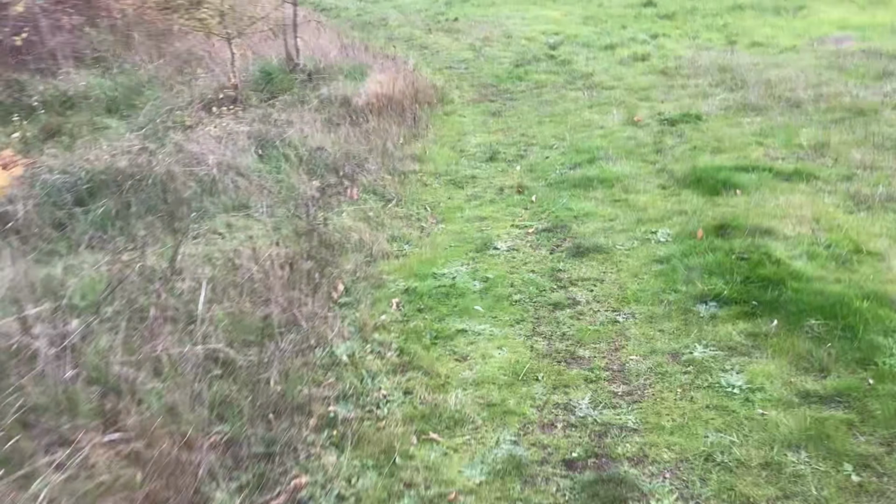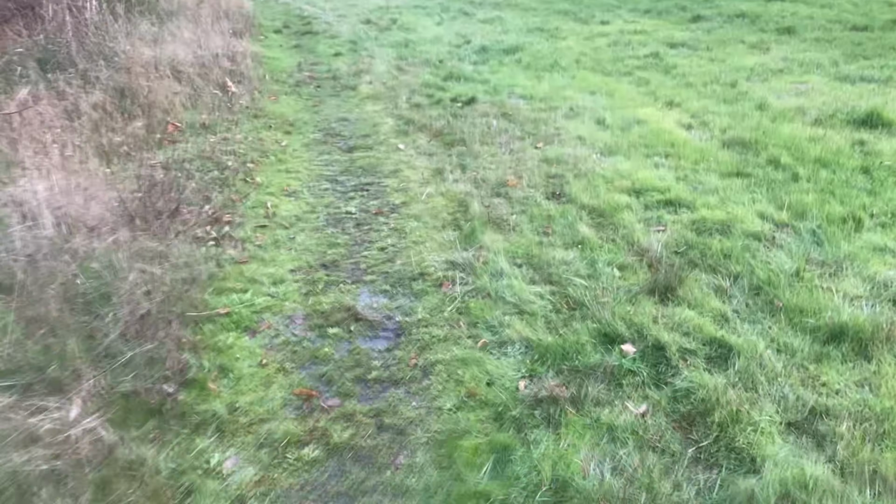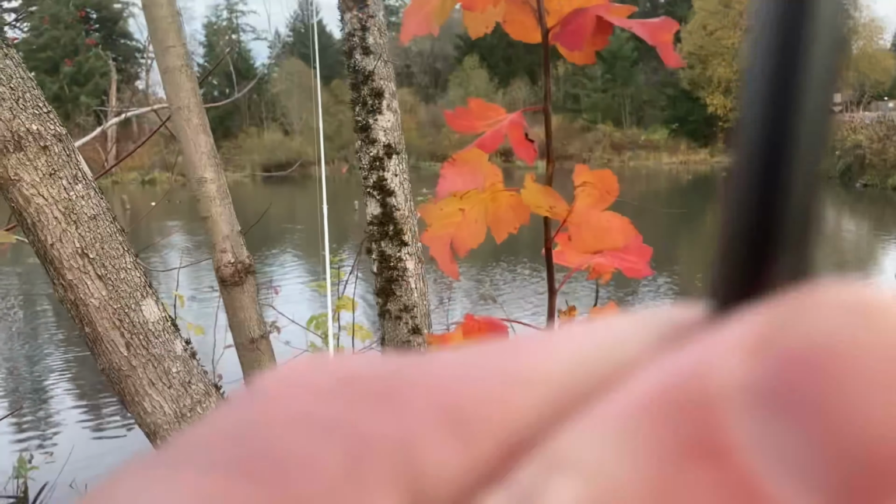I want to see if I can find the deepest spot in the pond. It's always the key. That was what I was looking for at that last pond. It's always crucial to try and find the absolute deepest points you can possibly find in the pond when the water gets cold. This area over here looks decent. Might be it. Yeah, it is very shallow.